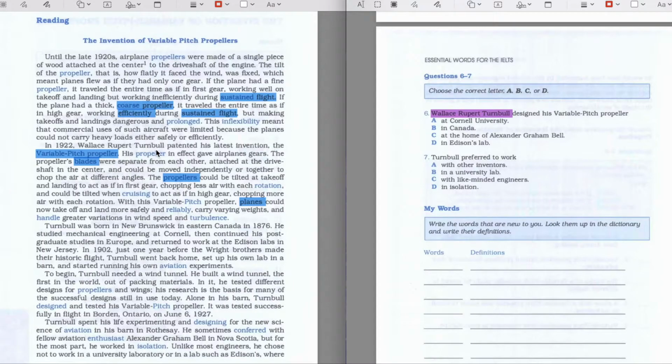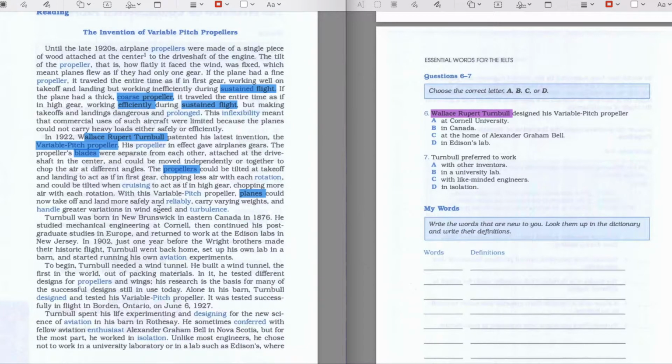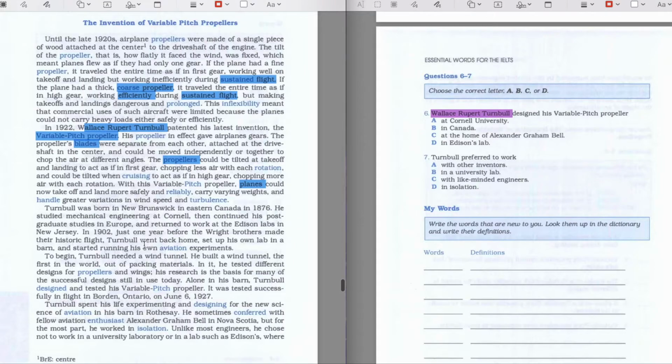So from the second paragraph, we know that he just made up this variable pitch propeller. It's about him, and he made it up in 1922, but there is no information about him here. In the following paragraph, there is information about him, and it says he was born in Canada, but he didn't make it up in Canada. It doesn't say anything about that. He studied mechanical engineering at Cornell.